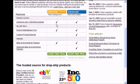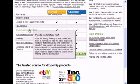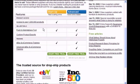Okay, so the product access, you've got 1.2 million products to choose from, so you're really not going to run out of things to sell and niches to go into. That's a fantastic selection of products there. Seller tools, very useful. Push to marketplace tool, this is a fantastic idea. I've not seen it anywhere else, and it basically hooks up with eBay. If you're going to be selling on eBay, it's fantastic.